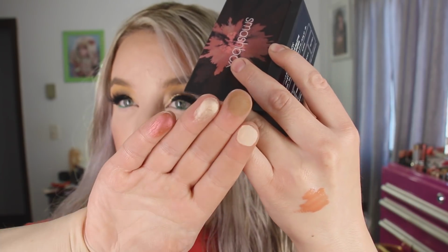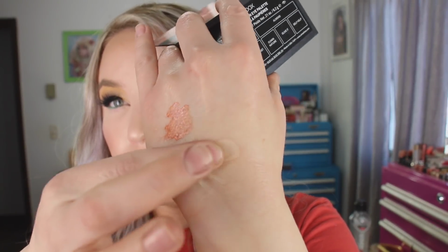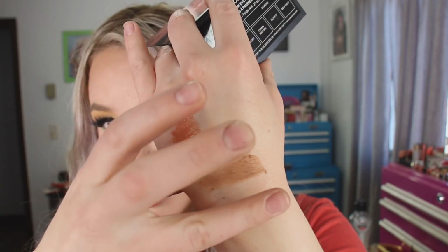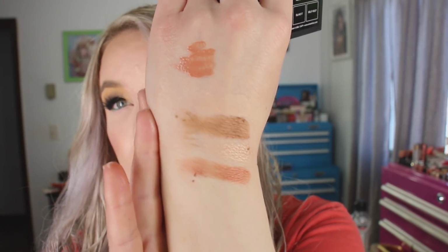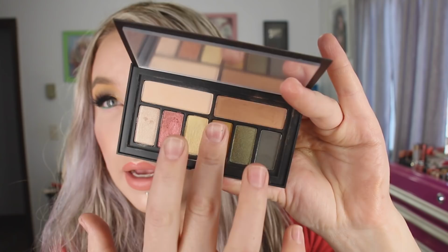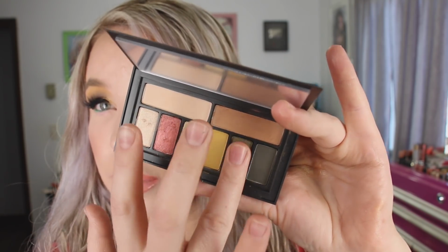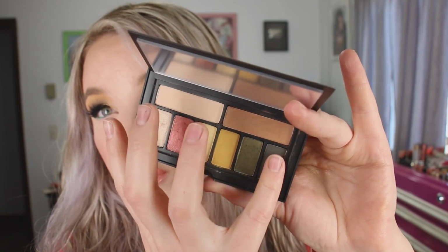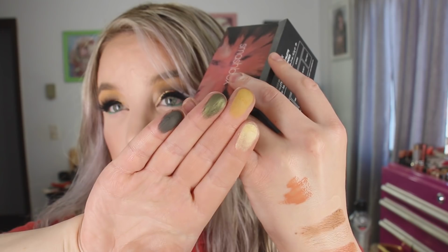Their matte colors are really pretty. I love how the eye look turned out today, but it was some work for sure to get it to look the way that it does right now. So those are the first 4. And these colors right here, I'm pushing pretty firm inside the pan when I'm swatching these 2 to make sure to get enough pigment for you guys to hopefully see the texture and the color of the shades.